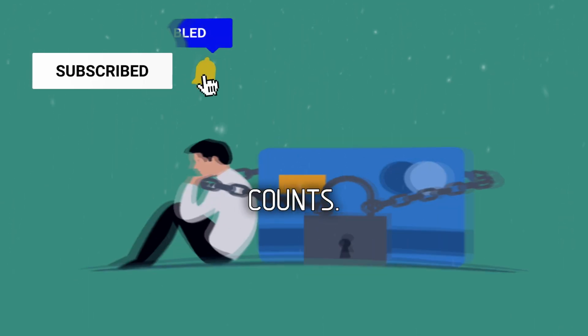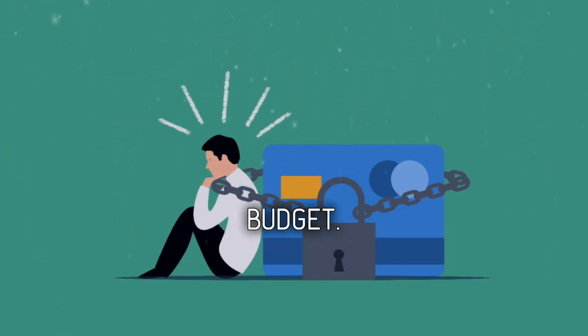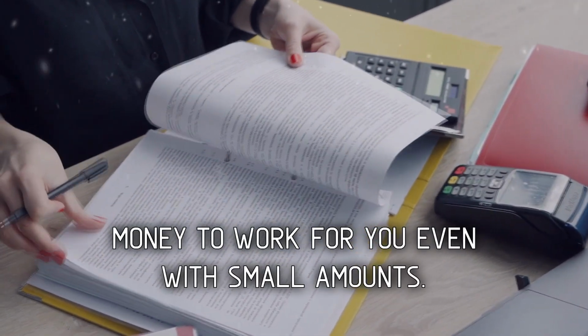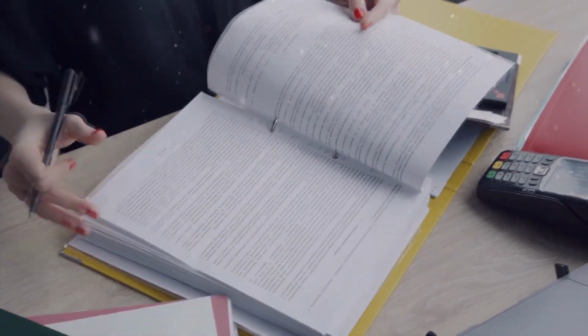Every little bit counts. Some apps even allow you to customize the roundup amount to fit your budget. Micro-investing. Some apps allow you to invest your spare change, putting your money to work for you even with small amounts. This is a great way to get started with investing without a large initial investment.